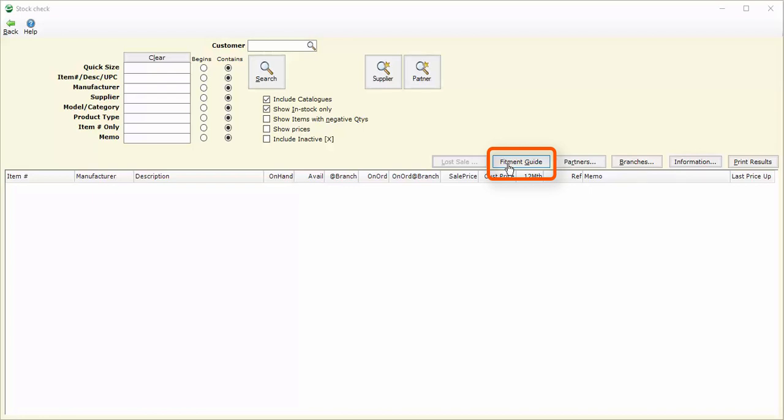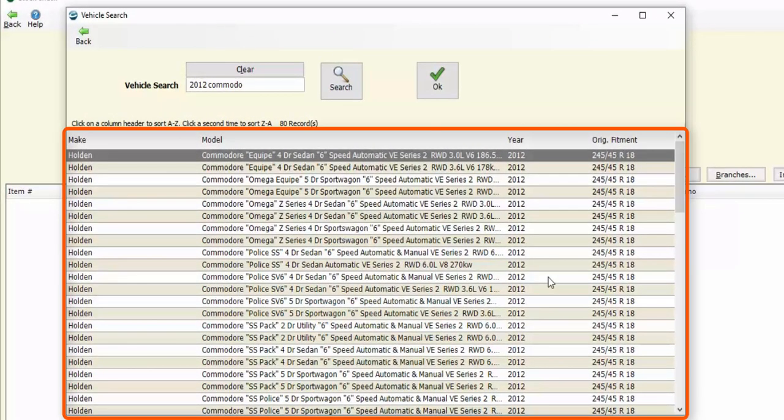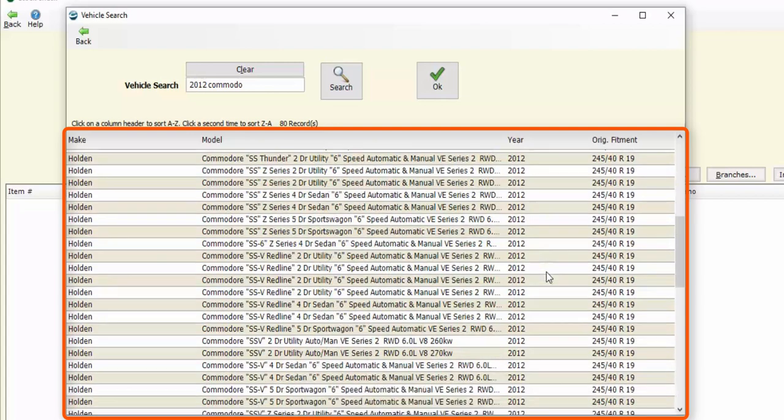So if we click on the fitment guide, it then allows us to do a vehicle search, which we can just enter in just as we do with Google. So whether it's the year, make and model or any bits and pieces thereof, we can type that in and do a search. So I'm going to say it's a 2012 Commodore. Once I spell it right, Commodore, and that'll then go off and bring back and return all of the different Commodores that came out in 2012.